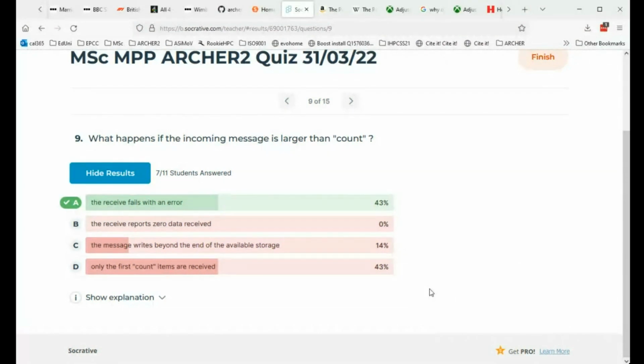Okay. So what happens here is MPI receive fails with an error. MPI tries to be kind of safe. So MPI doesn't write beyond the end of the available storage because it's trying to be safe. The reason that you tell it how big your receive buffer is, is to prevent that.